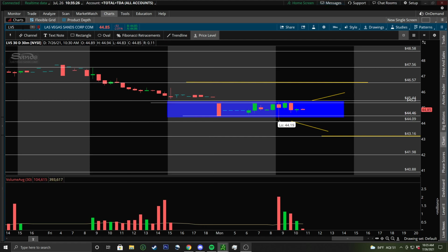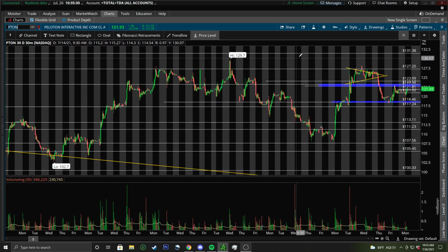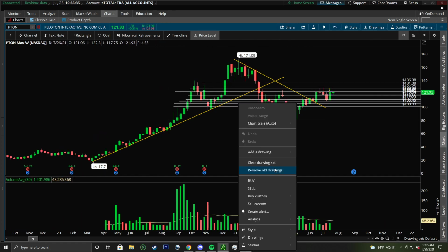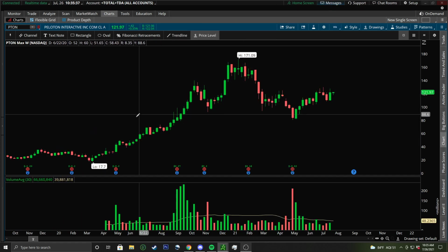But let's get into another example, and we'll do PTON next since somebody threw that out. But that is just one example of how we utilize the TA routine. I'm going to show you another. And again, all this is how to chart, basically, just summed up in a quick way.